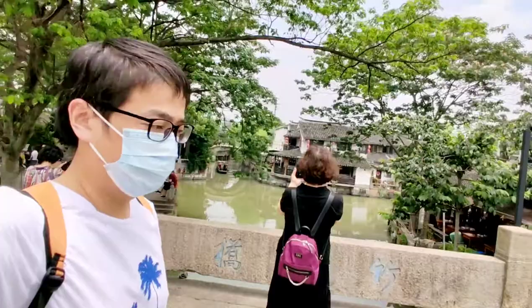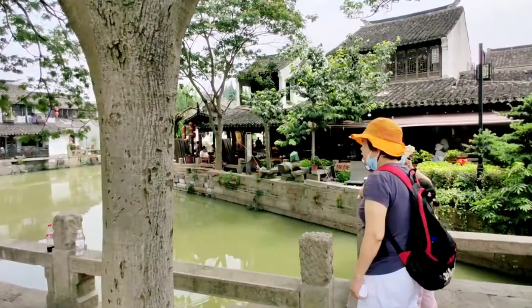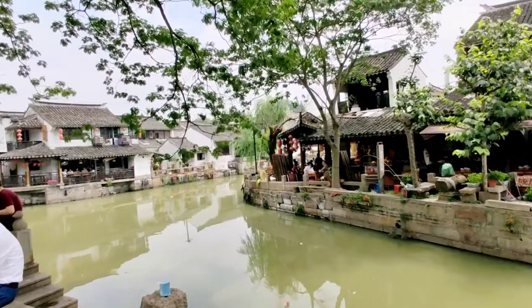Yeah, this ancient water town's name is Fengjing Ancient Water Town. It is a typical water town, being one of the 8 new views of Shanghai. It is the best preserved and the largest ancient water town in Shanghai. A network of waterways covers the whole ancient town.